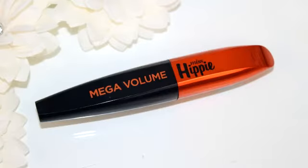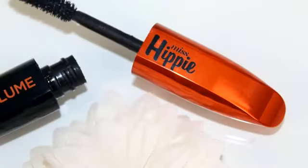Then the mascara. So obviously this is called the Mega Volume Miss Hippie, and this retails for $7.99, and it comes in waterproof and then normal black. So I think it's waterproof black and then black. I think $7.99 is the normal price, but this is on 3 for 2 if you want to check out all 3 products.